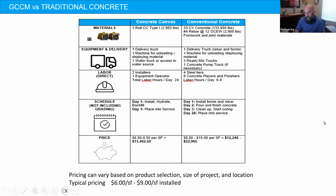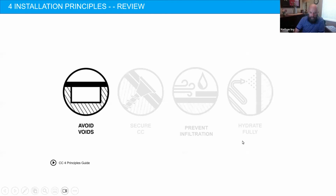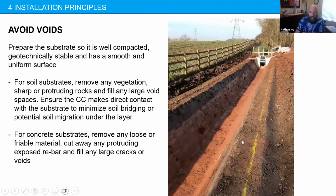The next thing I want to touch on are our installation principles. We have 4 of them. Number 1 is avoid voids. It's pretty straightforward. You need to make sure there's no rocks, no tree stumps, nothing that could damage the underside of the GCCM to compromise that PVC layer. If there's any void spaces, they need to be less than 2 inches.